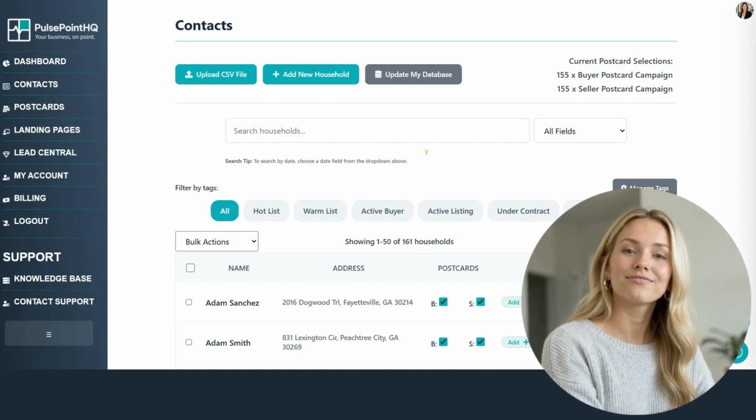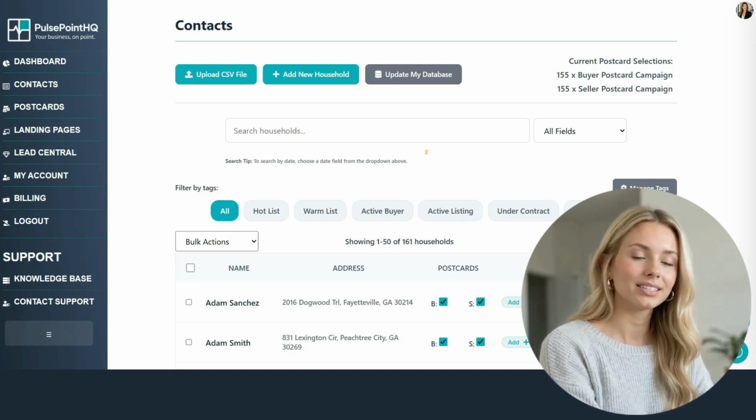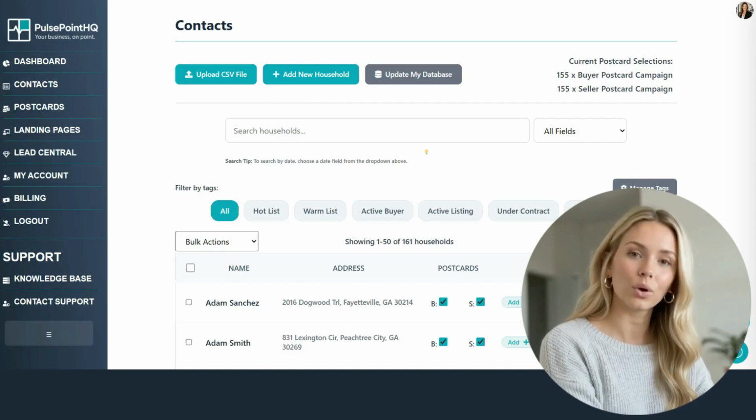Ninja Selling outlines 5 steps for updating your database weekly. Update, add, delete, backup, and print. I'm going to walk through all 5 and show you exactly how each one works here.